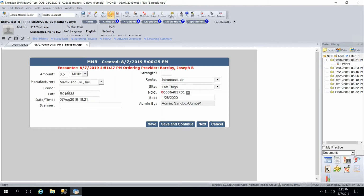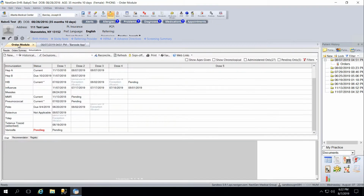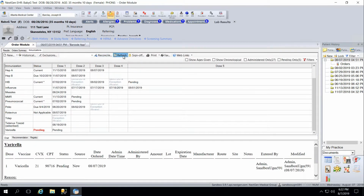Once that actually all completes here, you're going to see that once I hit save, I already have those 2 orders that have been removed. So that completed that process, as well as I had 2 orders yet that I haven't done. So it's always talking through that API back and forth through NextGen, so everything can be documented correctly. And so now I'm going to pop over to the orders module and just do a quick refresh.